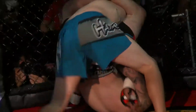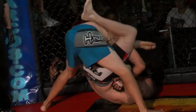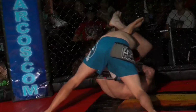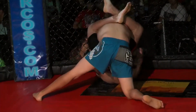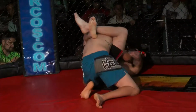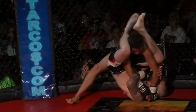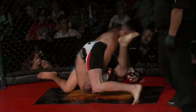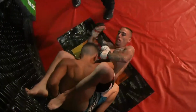High guard being worked by Austin Brown. Romero, nice job pressuring down. Brown going back and forth with his foot position, keeps his opponent wondering if he might try to pass one arm or the other. Try to set up a triangle choke or come through and look to work into an armbar position.